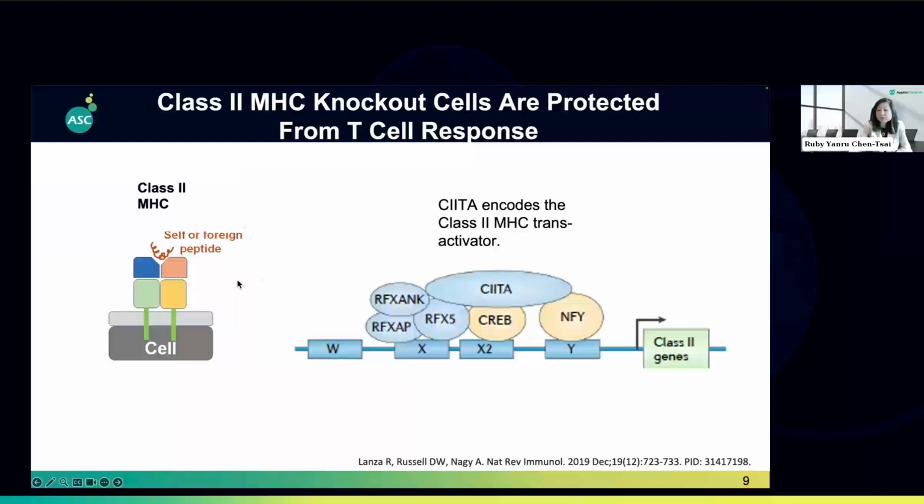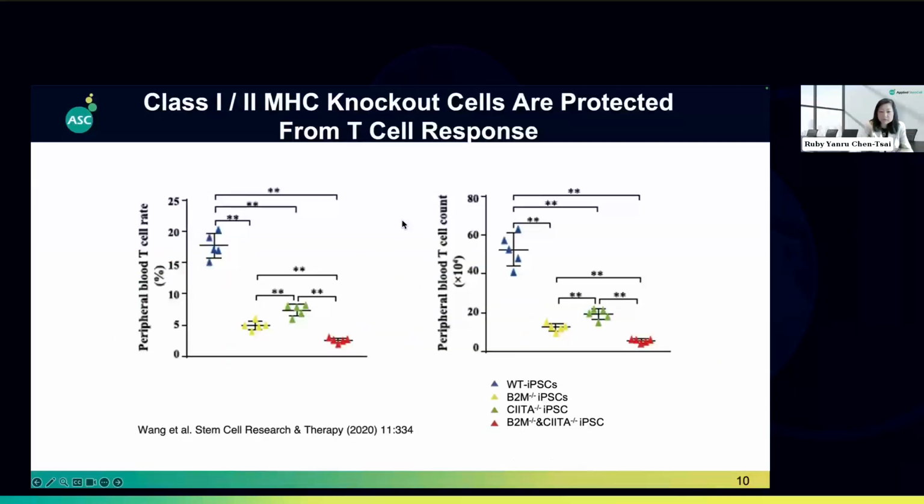And then for class 2, there's also a common factor here, CIITA. CIITA encodes a transactivator, a transcription activator that drives class 2 gene expression. So if CIITA is knocked out, the expression of class 2 genes no longer happens. That really shuts down class 2 HLA expression. These strategies have been used in multiple publications.